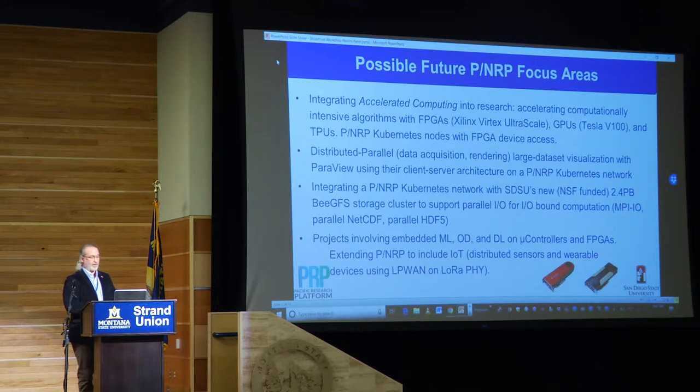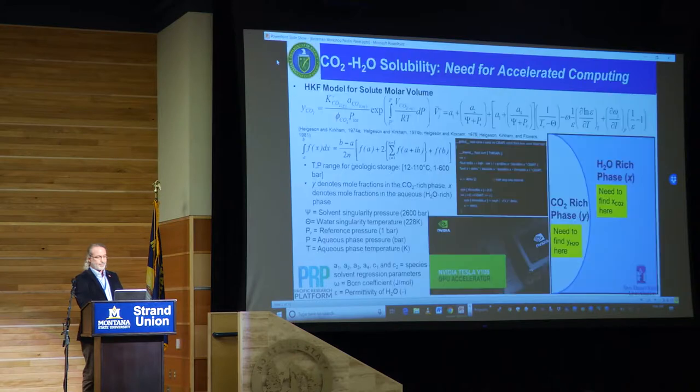And then finally, embedded machine learning, embedded object detection and deep learning on microcontrollers and FPGAs. How can we extend the PRP or NRP network to include IoT? You know, these are distributed sensors or wearable devices using low power networks like the LoRa physical layer.